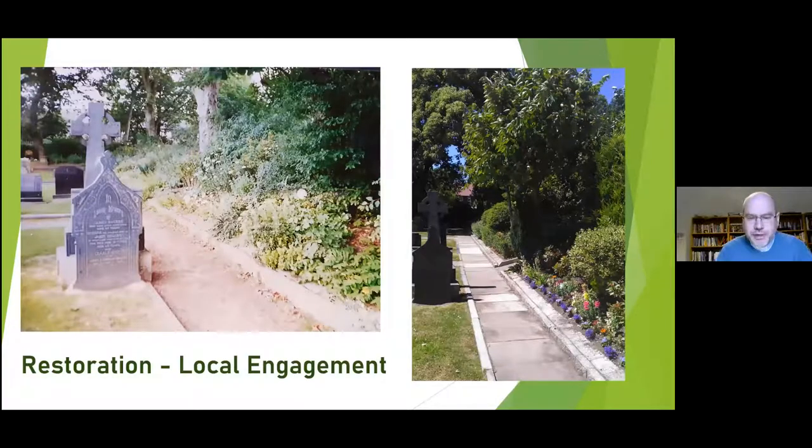This picture shows something about local engagement. All the paths at that time were muddy, sandy paths with no stones down, no edges, quite hard to keep track of in terms of weeds, etc., and got quite muddy in the winter. But we're in a large kind of social housing council estate.